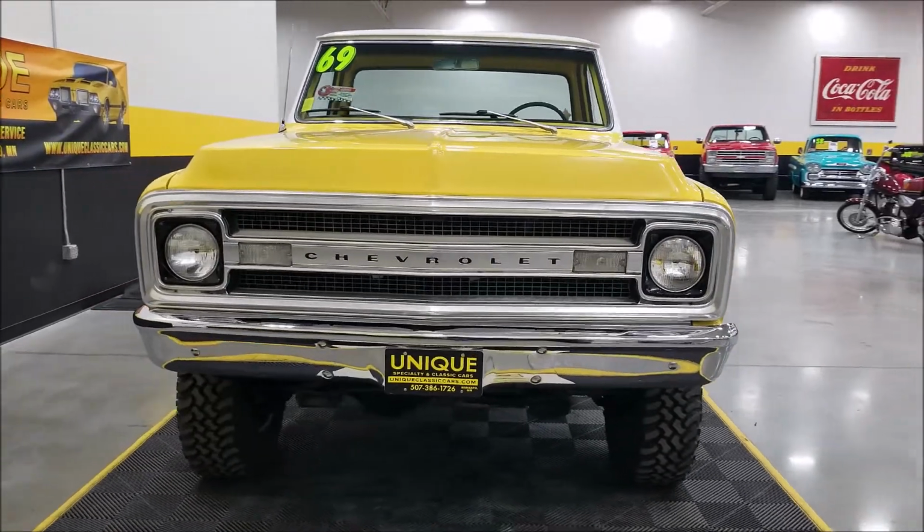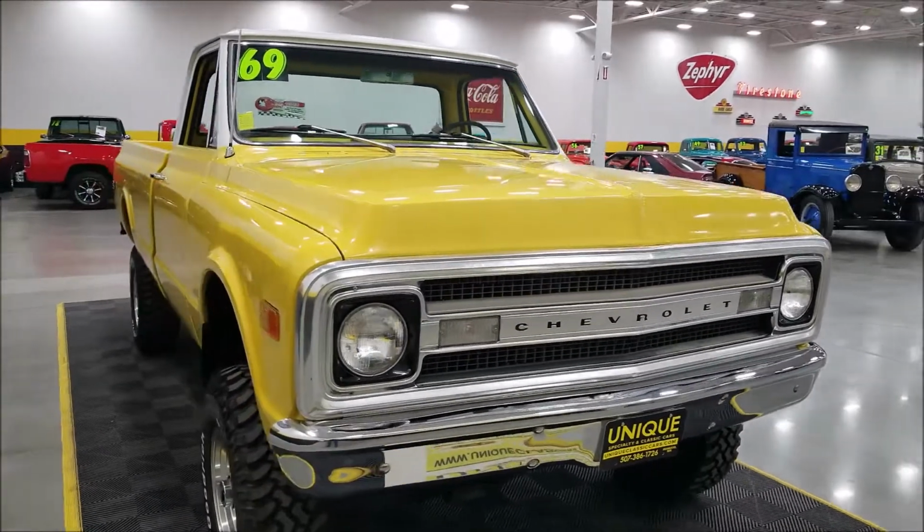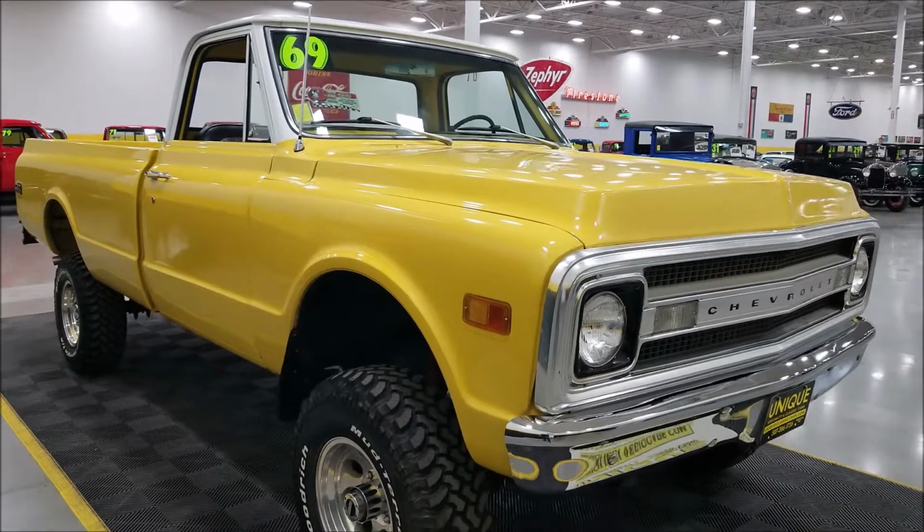Edelbrock carb sitting on top of that. Radiator has pusher fans, help keep it cool. V8 is paired with a TH or turbo 350 automatic transmission.